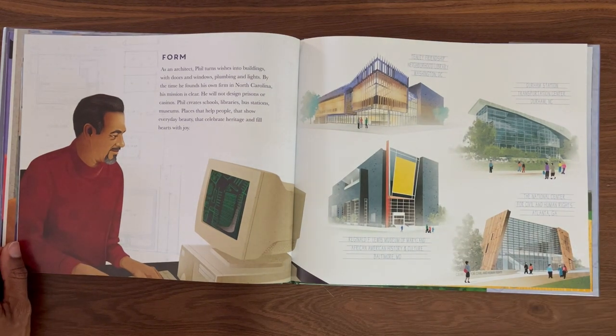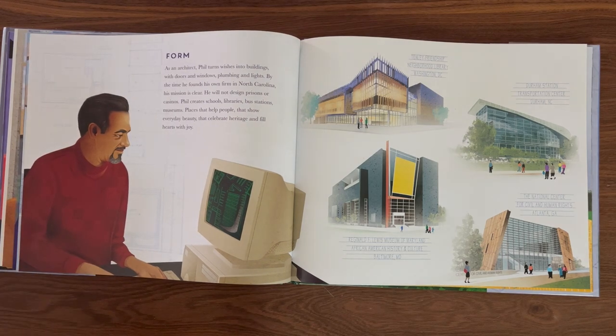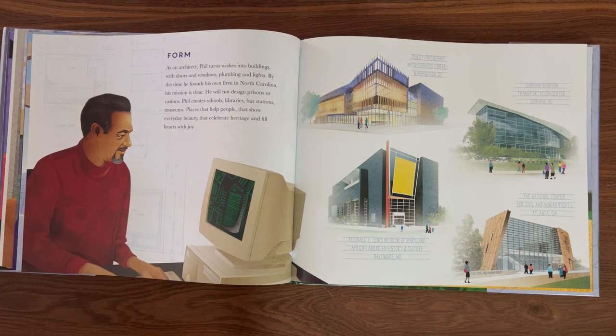Form. As an architect, Phil turns wishes into buildings with doors and windows, plumbing and lights. By the time he founds his own firm in North Carolina, his mission is clear. He will not design prisons or casinos. Phil creates schools, libraries, bus stations, museums, places that help people, that show everyday beauty, that celebrate heritage and fill hearts with joy.